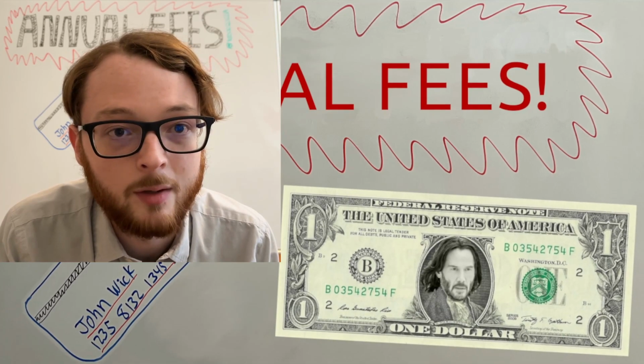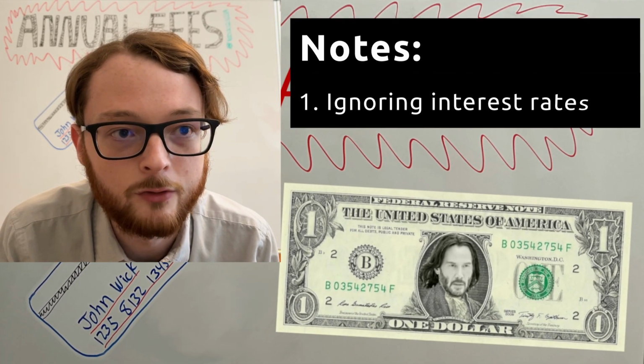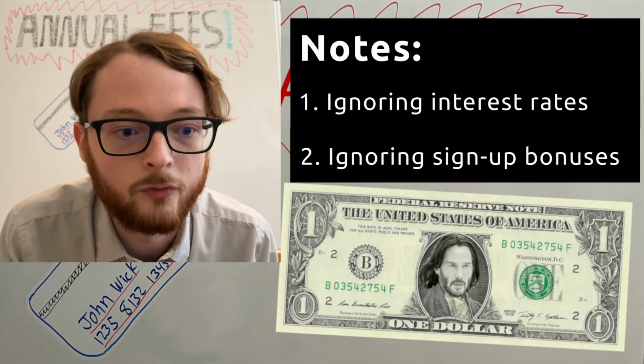I should share what my approach is, which is I pay off my credit cards in full each month, so I don't care about the interest rate. And I hold on to my credit cards for a long time, so I don't care as much about the one-time sign-up bonuses, because in the long term, those don't matter as much.